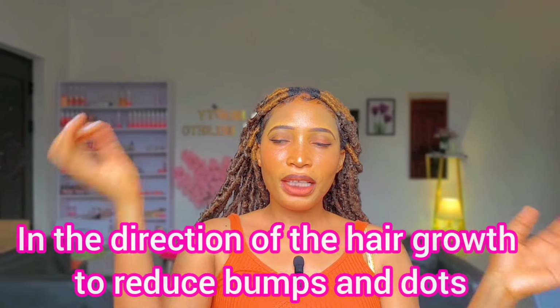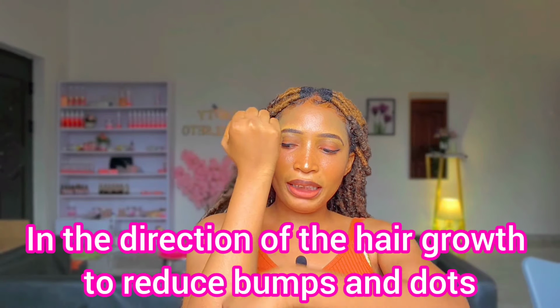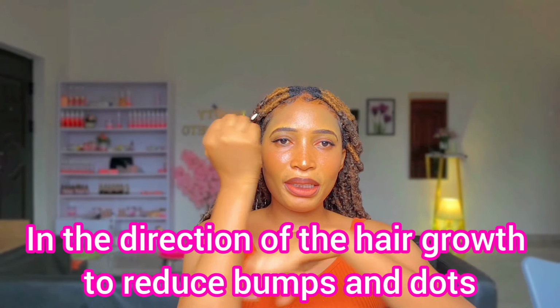But if you're on a budget, then you can be shaving with a shaving stick, a razor, or a shaving machine. And this is how you should do it. There is a technique to it. You can't just be shaving in all directions. Assuming you want to shave, you shave in just one direction. You can't just shave like this, come this way, come this way, come this way.